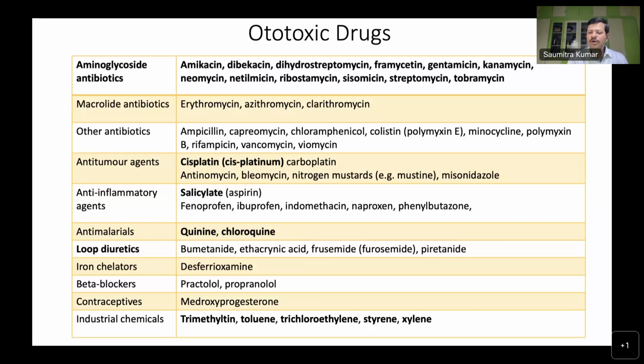But thankfully, most of the ototoxicity of these drugs is reversible. Iron chelators like desferrioxamine, even beta blockers, contraceptives, and most importantly, industrial chemicals. We know that industrial solvents are found in many daily use items like adhesives or gums, and we know that there are adhesive abusers. Some patients inhale the fumes of adhesives or the fumes of petrol or gasoline, and these fumes and adhesives contain toluene, and this toluene causes ototoxicity. It was found in an experiment where the adhesive abusers were found to have hearing loss, and it was found to be due to the toluene exposure.